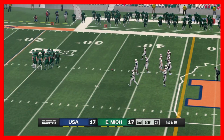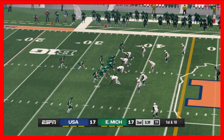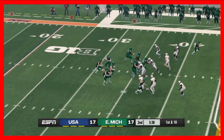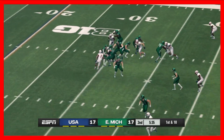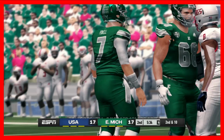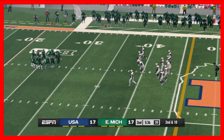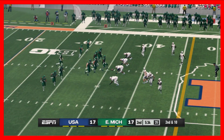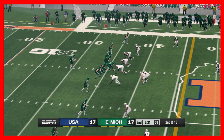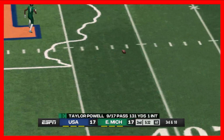You always want to go in the locker room with momentum, so as we get closer to halftime, I think we'll see more and more attempts to create big plays. To the fullback and drop. From their own 36-yard line, it's second down. They come out in a 5-wide set. On the throw, incomplete pass.